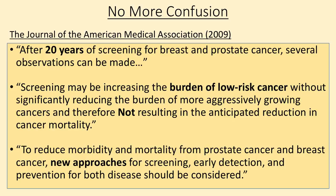Journal of the American Medical Association, 2009: after 20 years of screening for breast and prostate cancer, several observations can be made. The screening may increase the burden of low-risk cancers without significantly reducing the burden of more aggressively growing cancers, and therefore not result in the anticipated reduction in cancer mortality. To reduce morbidity and mortality from prostate cancer and breast cancer, new approaches for screening, early detection, and prevention for both diseases should be considered.